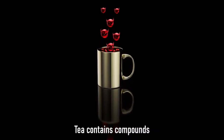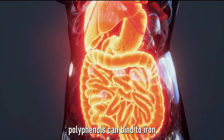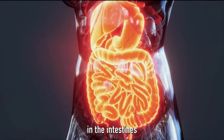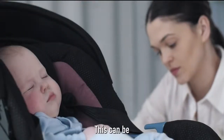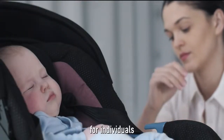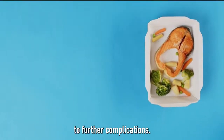Tea contains compounds called polyphenols, which can interfere with the absorption of iron. Specifically, polyphenols can bind to iron in the intestines and form complexes that are not easily absorbed. This can be especially problematic for individuals who have anemia or low iron levels, as it can exacerbate their condition and lead to further complications.